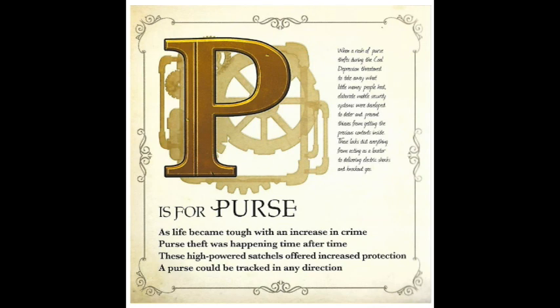P is for purse. As life became tough with an increase in crime, purse theft was happening time after time. These high-powered satchels offered increased protection. A purse could be tracked in any direction.